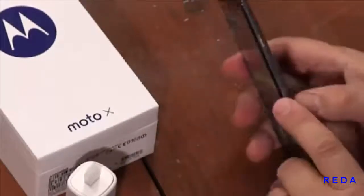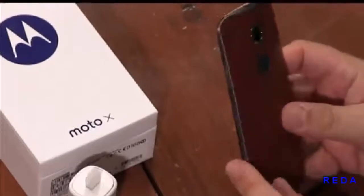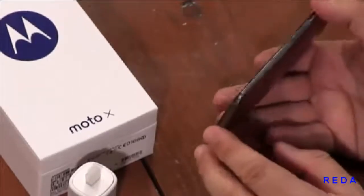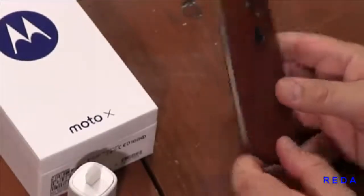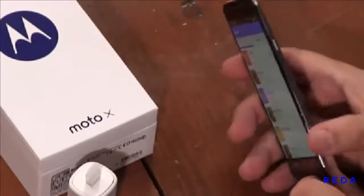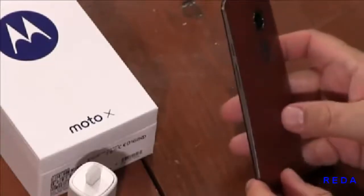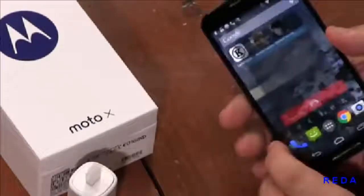Motorola's added a new feature on this. This has now, unlike the original Moto X, a metal trim around the edge, and that's the antenna. And they've actually dedicated a chip. According to iFixit, it's a chip normally used as a capacitance sensor. It knows where your fingers are and tunes the antenna so that you don't have an antenna gate type of problem. It actually works really well.